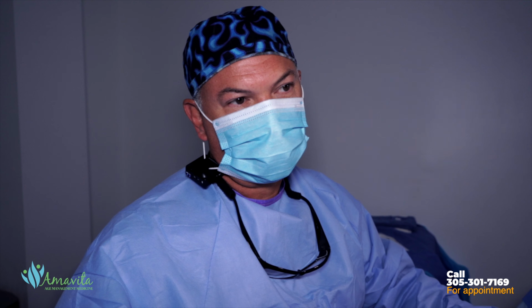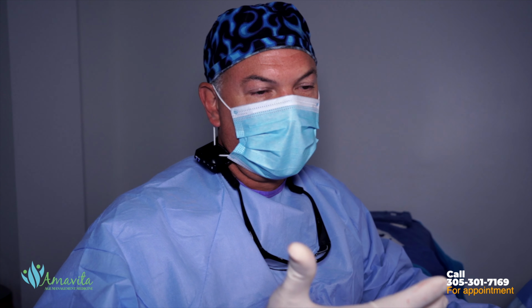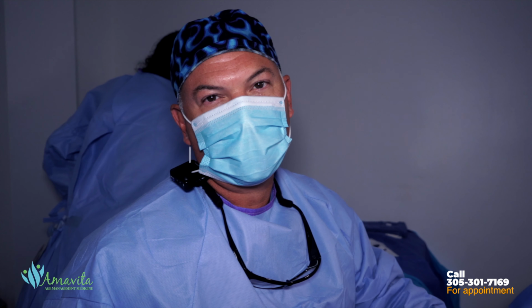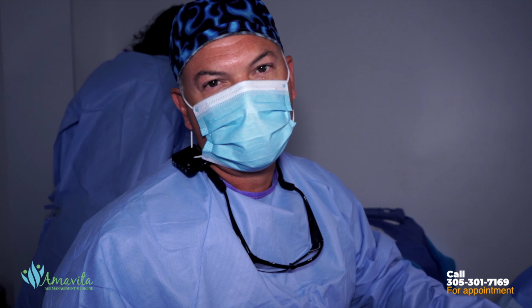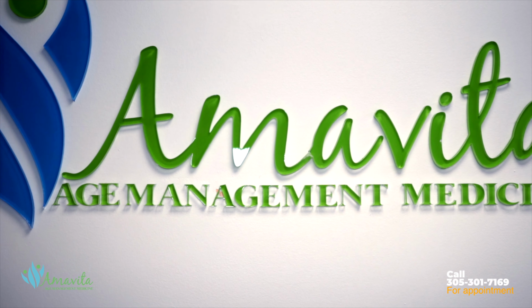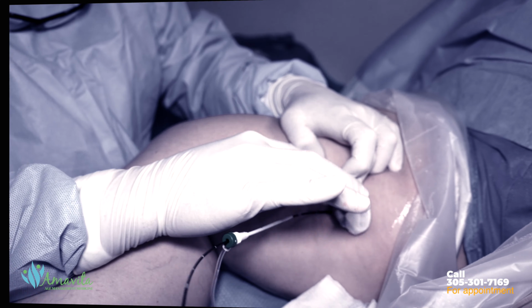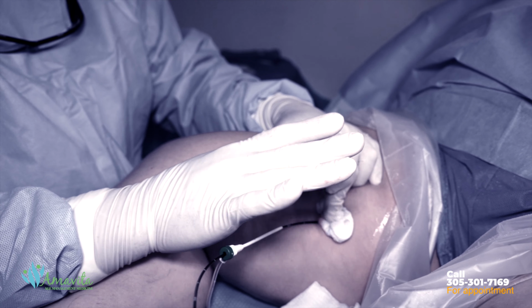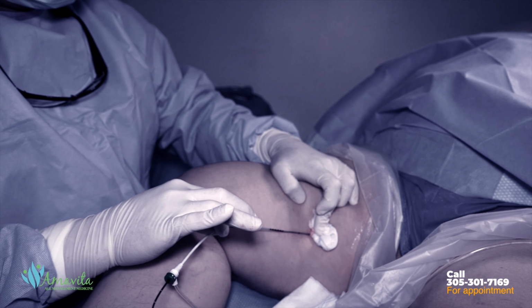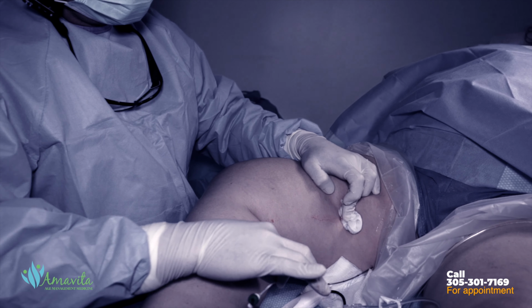Venous insufficiency is caused by insufficiency or problems with the reflux in the greater saphenous vein, and that's almost always the first vein that we treat. At this point, the patient didn't complain at all, very comfortable procedure. We pulled the catheter, and that's it.